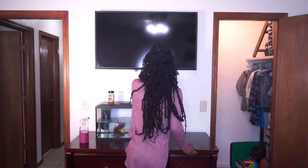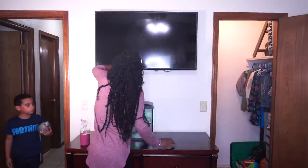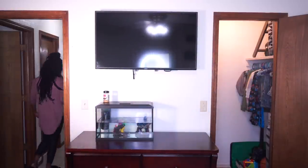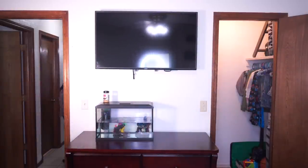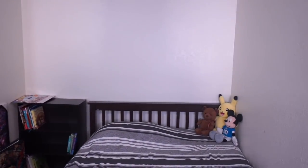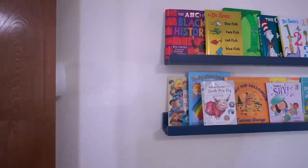I did have to pop back into the boys' room to wipe down their TV, and then I also wanted you guys to get a glimpse of the clean turtle tank. However, this is how the boys' room turned out. I am completely in love with this as well. We're still rocking with the bookshelf, but I'm really happy to see that Jaden has his own space, Jonah has his own space, and I'm excited about the future and what's to come.